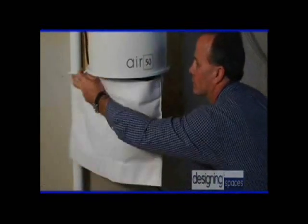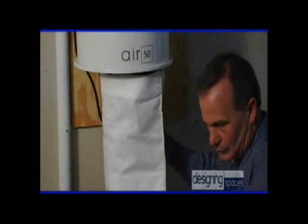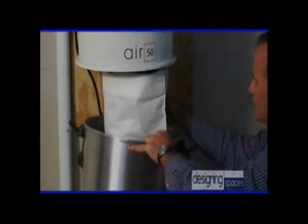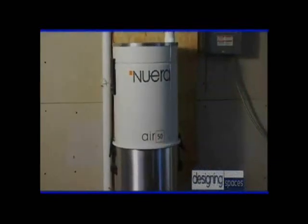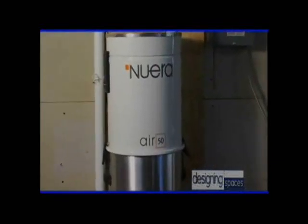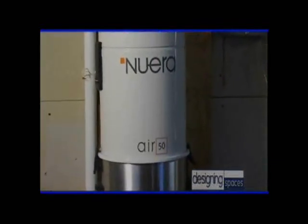To buy it, it was actually pretty simple. I went on the internet. I was able to pick out the system that I wanted, the accessories I wanted, the installation kit came with it. They shipped it to me, and it took us a couple of days to get it installed. Easy enough. So, Don, what are the advantages of a Nuera central vacuum system?